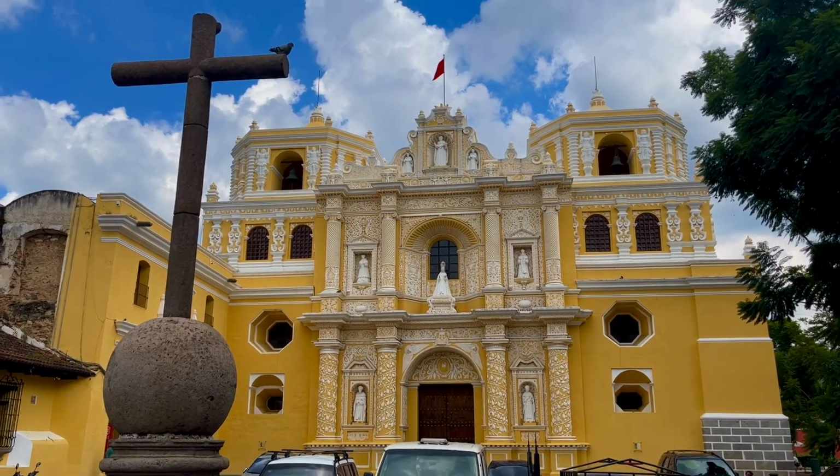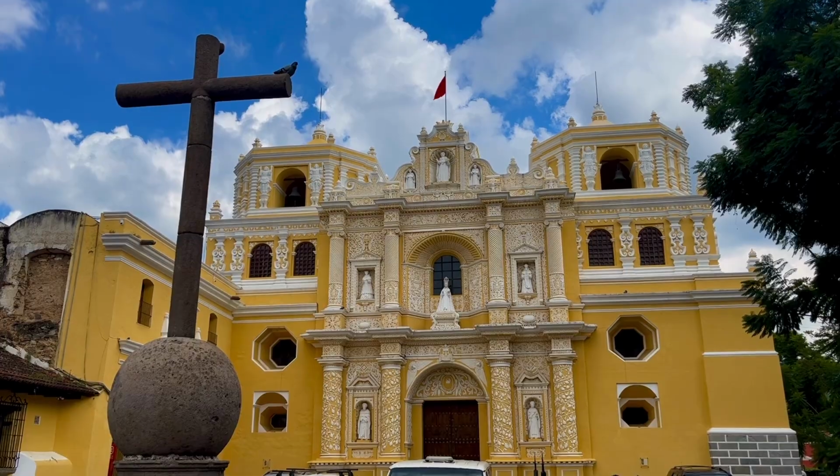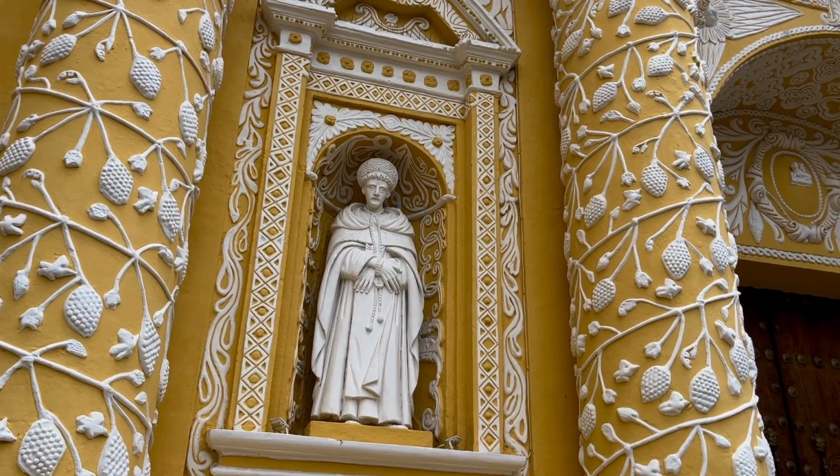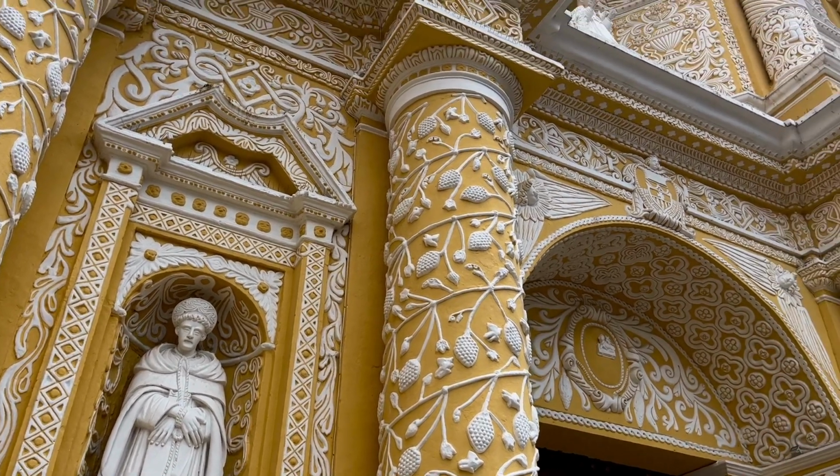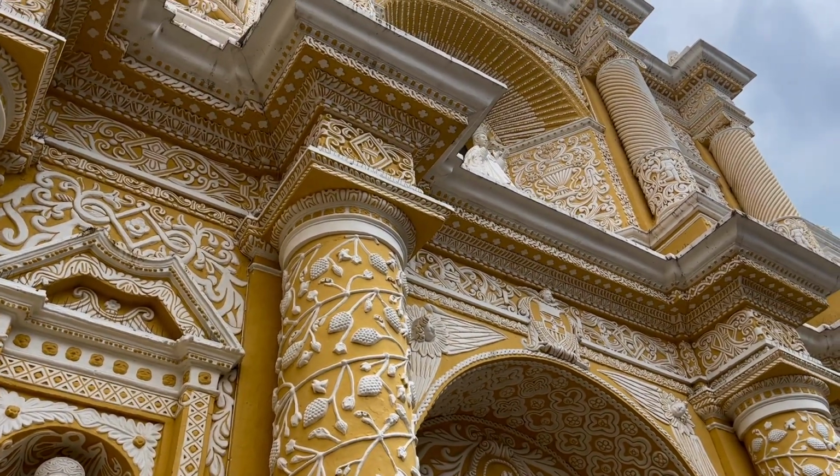We come over here every once in a while just to stare at it. There are a lot of vendors over this way on the sidewalk doing food and crafts. There's also a ruined section of the church that you can go in and visit.